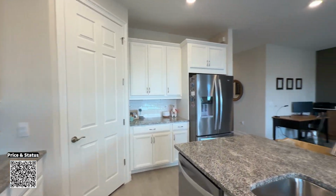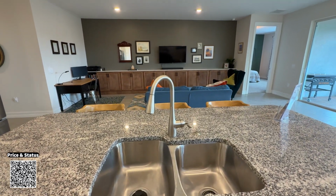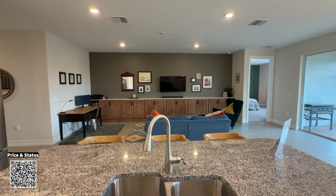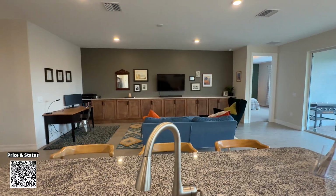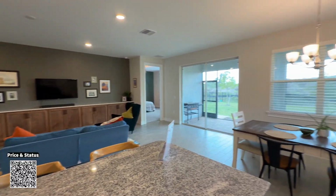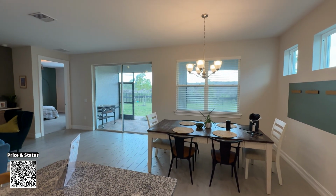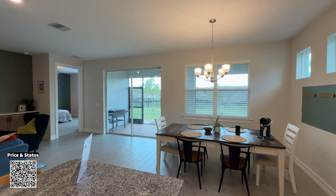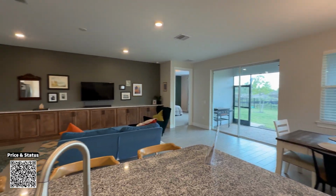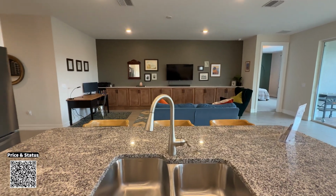Okay, now over here is your sink, stainless steel undermount, where you're in the middle of the whole room. If you have guests, you can actually be talking to them in the living room. You could also be talking to them over here in the dining room, and you could be looking at the patio from this angle. So this area where you're washing your dishes, you have control of the whole home. A lot of people like that.